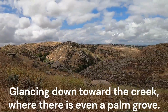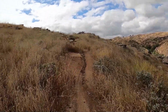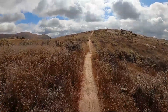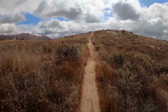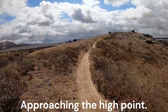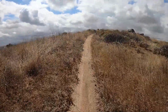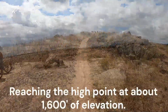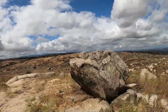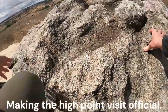Glancing down towards the creek where there is even a palm grove. Approaching the high point. Reaching the high point at about 1,600 feet of elevation. Making the high point visit official.